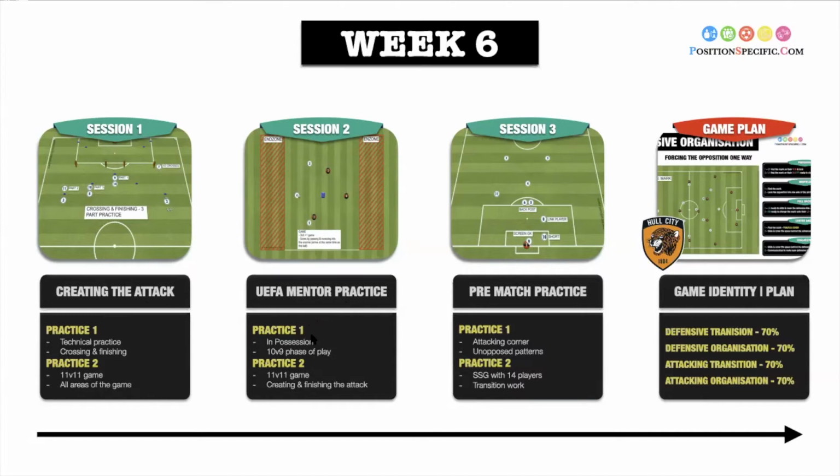We started off with a phase of play, then went into an 11v11 game. Pre-match practice, so we're looking at set plays again, where we've added an extra variation, and then just into one of the SSG games. And then we'll have a look at the game identity / game plan and how we've upped the targets for this game.